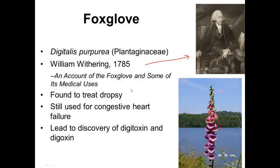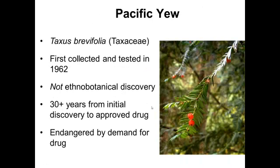Now, this use that was documented in his account of foxglove and its medical uses is still used today. Digoxin and digitoxin were discovered, and they're used for the treatment of congestive heart failure. The Pacific yew is another great success story coming from a plant. It was first collected and tested in the 1960s, and at the time was not considered an ethnobotanical discovery. However, if you look at the literature, it is in fact a plant that has been used, and its use has been documented quite extensively within Native American and First Nations groups throughout the U.S. and Canada for different medicinal purposes.